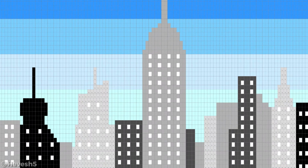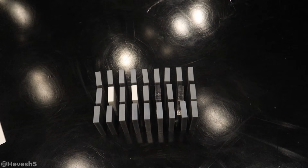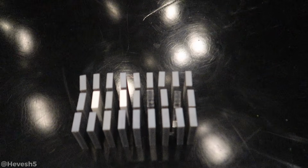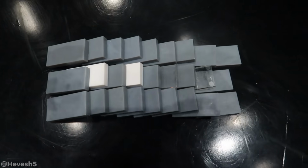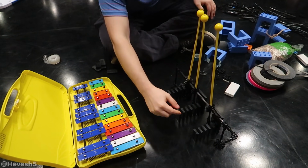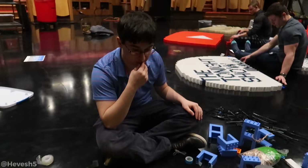This is the New York City skyline. I'm debating whether or not to have the windows white or clear. So I've set up a little test over here. Let's see what it looks like when it falls down. Test. It just looks shiny where the clear domino is. Test.